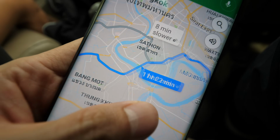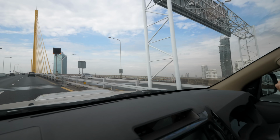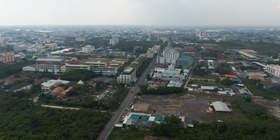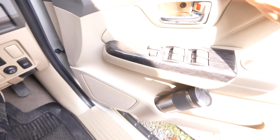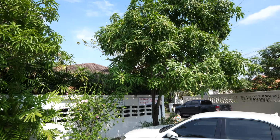From central Bangkok, it's a 47-kilometer drive, exactly 1 hour and 2 minutes. Doesn't look like traffic is too bad. We are on our way. Okay, we made it. That was exactly an hour drive, and great to be here in Samut Sakhon.